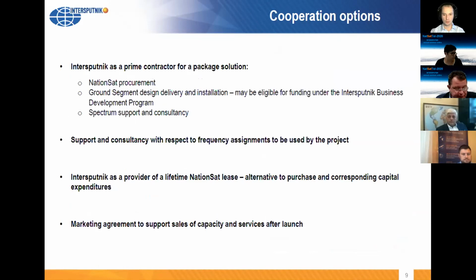In cooperation with Saturn Satellite Networks, we have prepared several options for Intersputnik's participation in the use of Nationsat satellites. One of the options is that Intersputnik can act as an integrated prime supplier of a package solution. We can procure a satellite, build a ground segment. We can provide consultations with respect to frequency assignments as a separate service. We can offer this to all kinds of customers, both member countries and non-member countries.